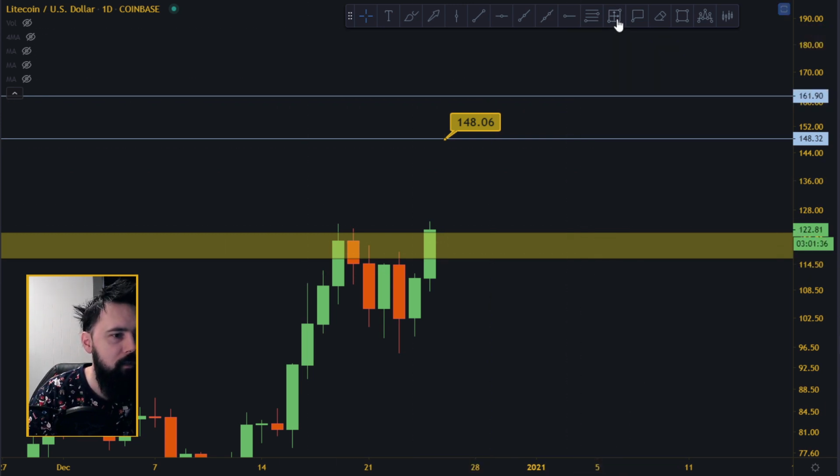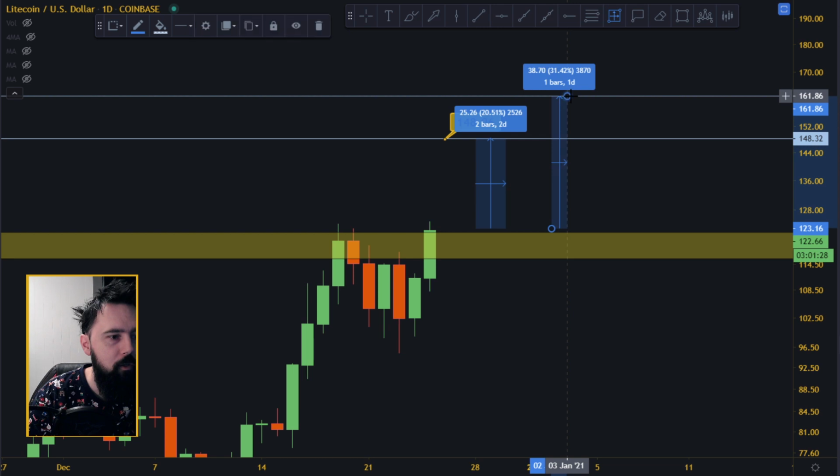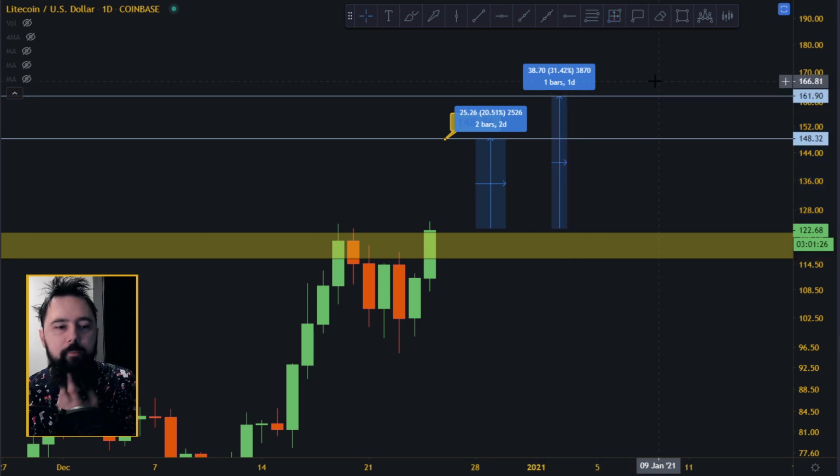So how much gain is that from the current price? This is 20%, and we can expect all the way up to 30% if it breaks 148.